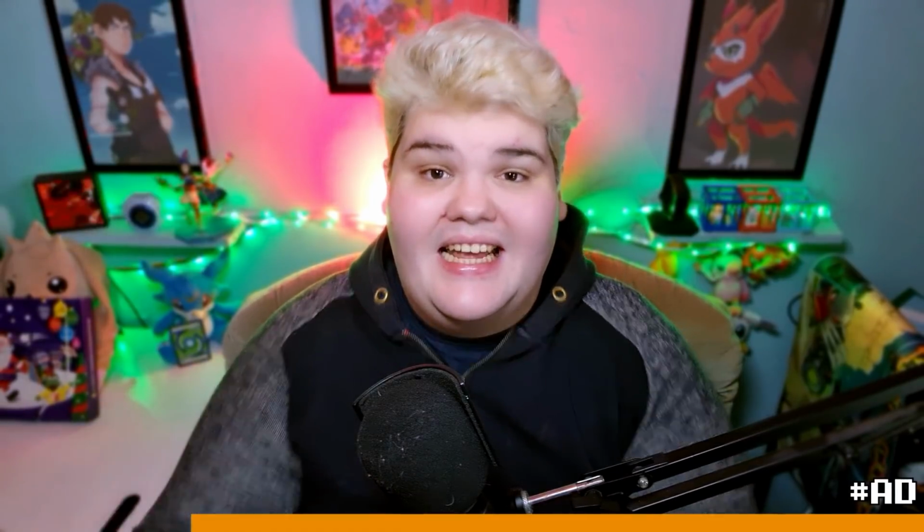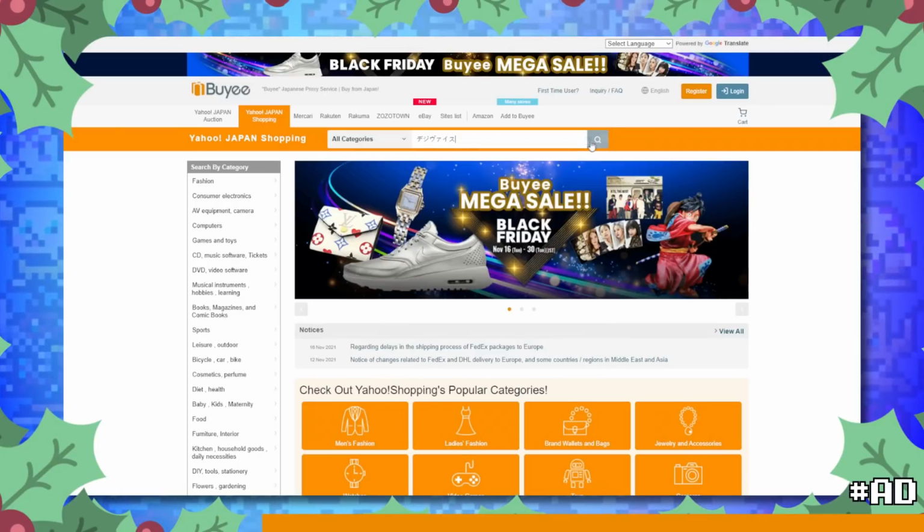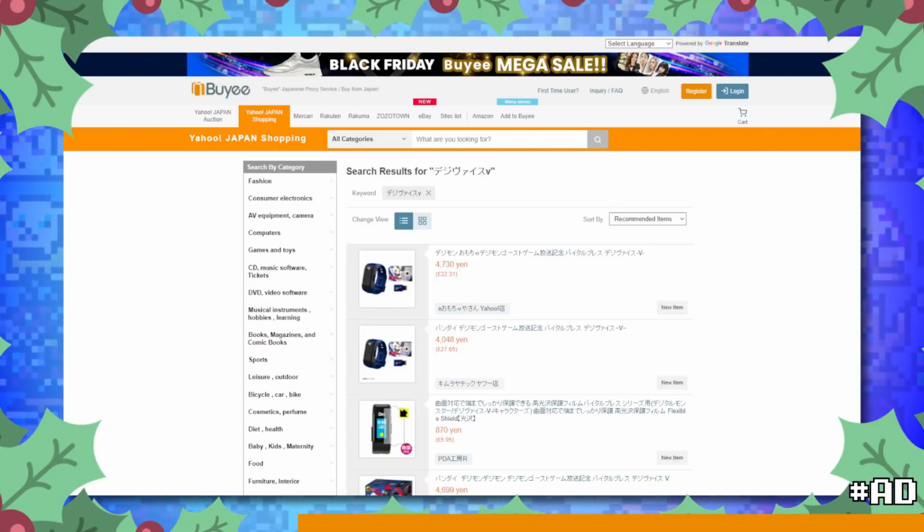But also no Digivice V on Amazon JP? No problem. Head on over to the Yahoo Shopping tab on Buyee, and here's my big tip. Go grab the Japanese for Digivice off Google, paste that into the search tab, add a V, and voila. Look at all those Digivice Vs. This works for everything too. Get the Japanese kana off Google, Google Translate, whatever you need to do, put that into Buyee on Yahoo Japan Shopping, Mercari, wherever it may be, and search with the Japanese.